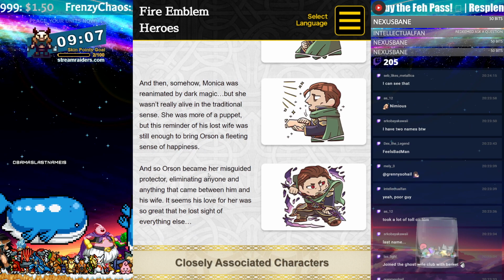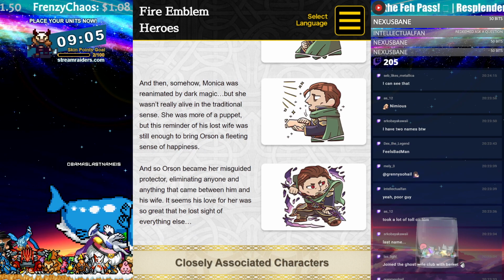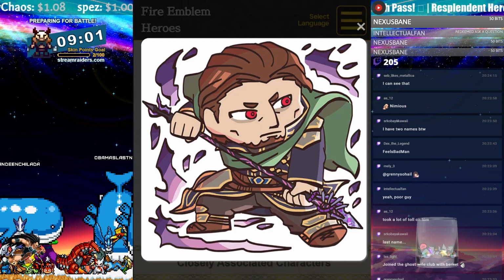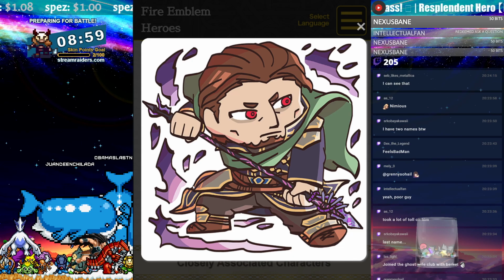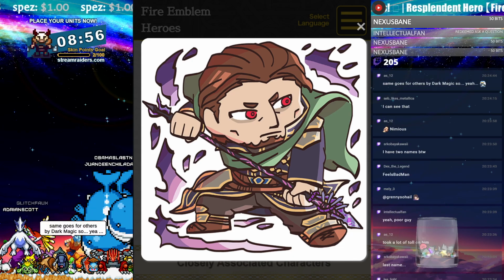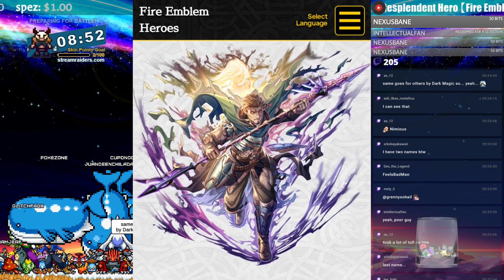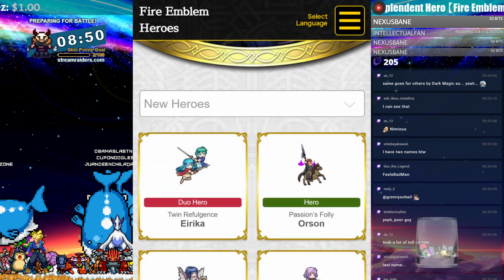And so Orson became her misguided protector, eliminating anyone and anything that came between him and his wife. It seems his love for her was so great that he lost sight of everything else. That's true love. Isn't that great? Anyways, that's Orson. I wish he was a better hero. He's really cool looking, but actually not worth really building.